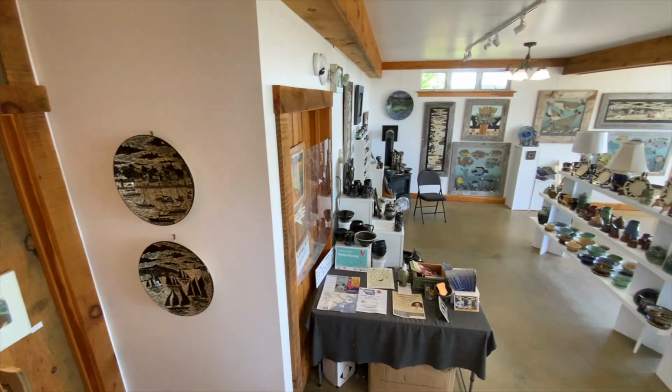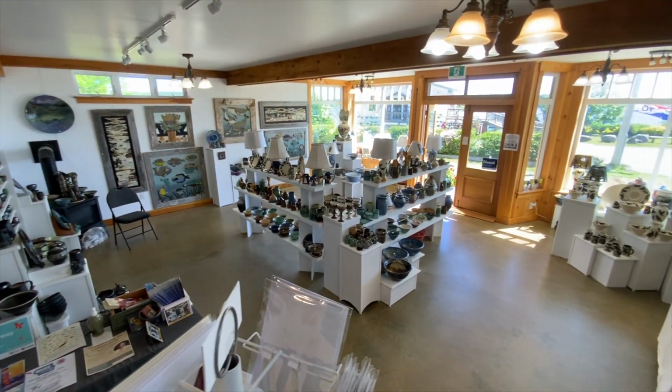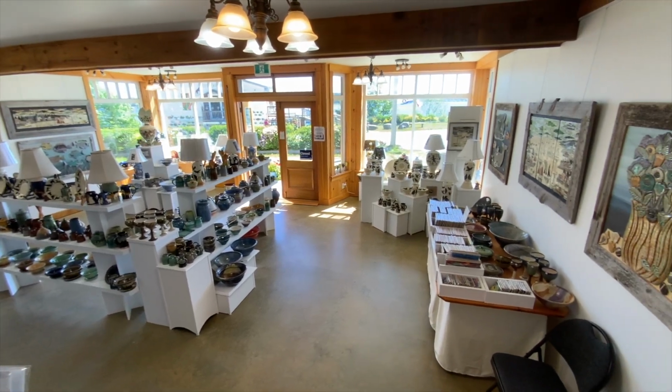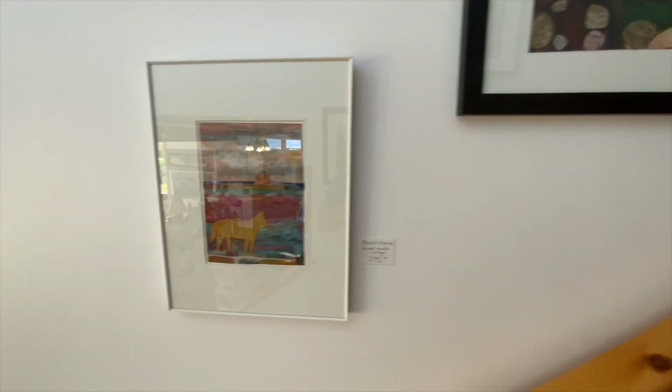As you go up the stairs, you can look back in the gallery. It's Sunday morning, so everybody's eating breakfast at the moment. It's about 10. Going up the stairs.